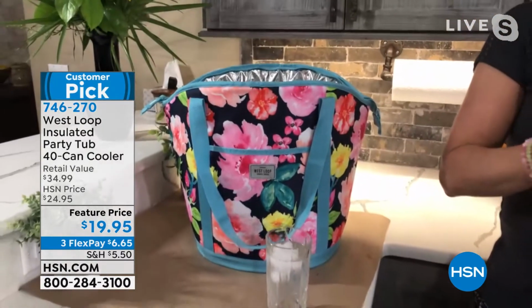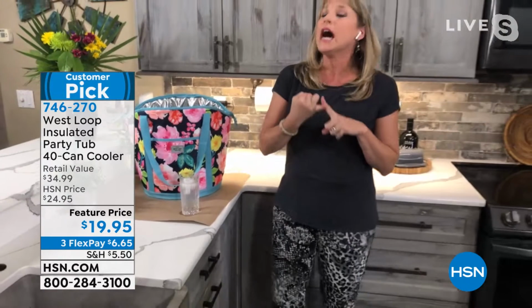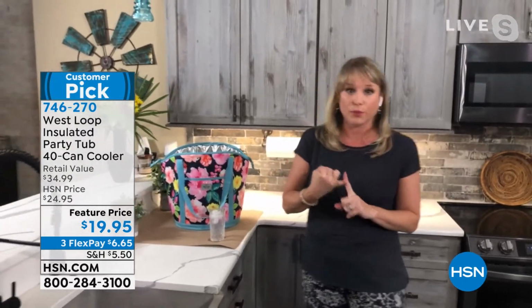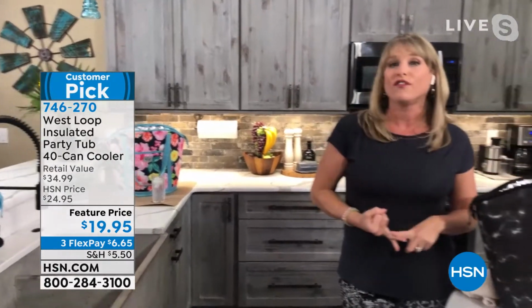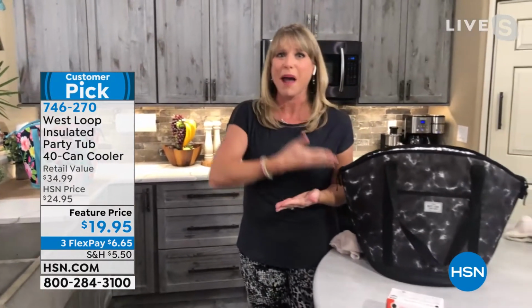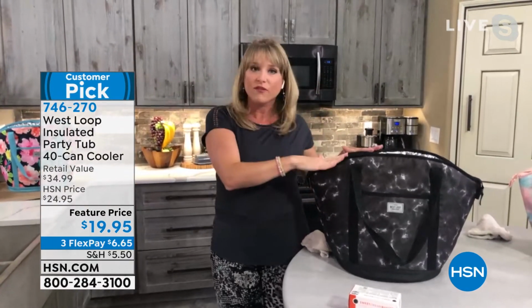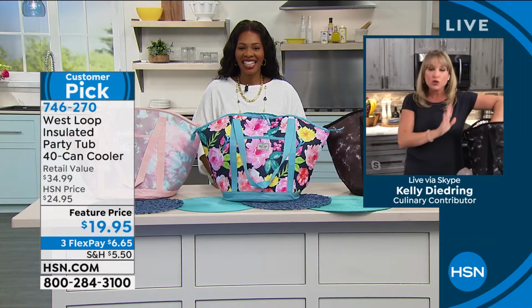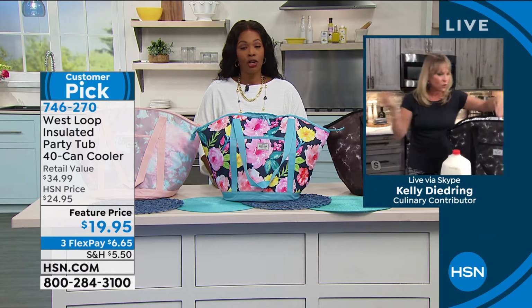So if you are in the market for a cooler bag to take tailgating, I've got fall ball coming up with my kid. It starts in October, and we're going to be bringing the drinks and want to keep them cool for the baseball games and football games. Grab this, grab two, grab one as a gift. It's got that Thermoflex, it's got the Microban. It's ultra safe for you. I really think you're going to like this cooler bag. And they're pretty too, right?